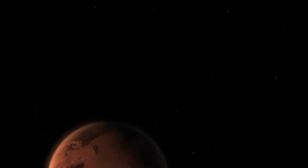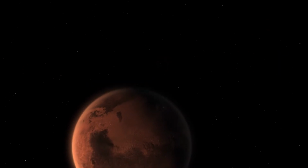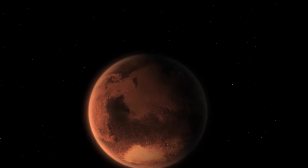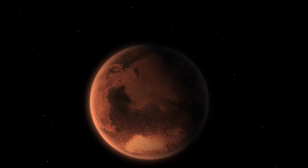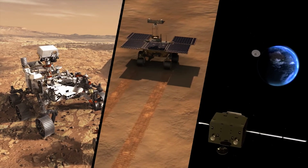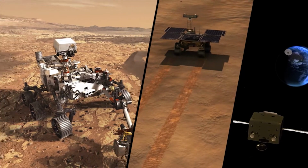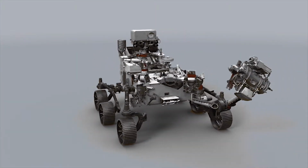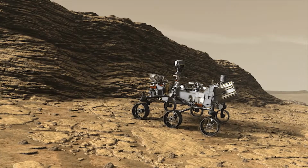But however you tackle it, returning samples from Mars is definitely a complicated problem. So how could we actually get a sample from Mars? One approach is to use a series of 3 spacecraft working together like a relay team to deliver samples to Earth.